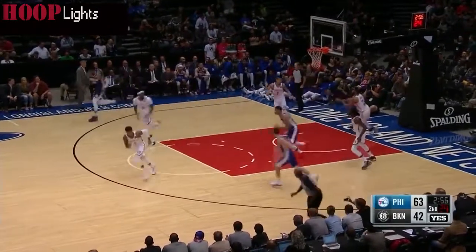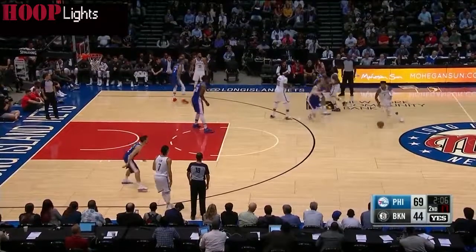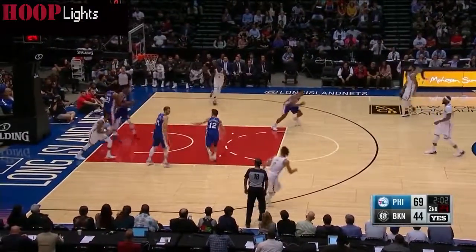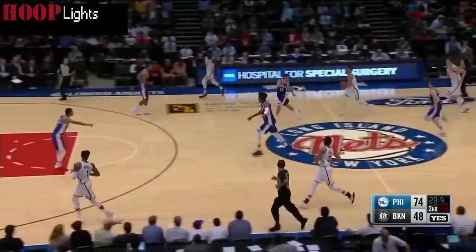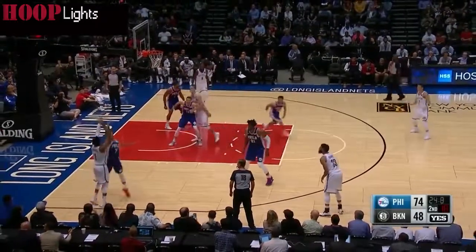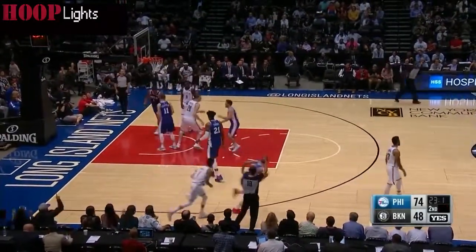Embiid off 110 from the line. Russell floats it in over Embiid. Lin eyes up. Crabbe, extra feed to Russell. He will take and hit.